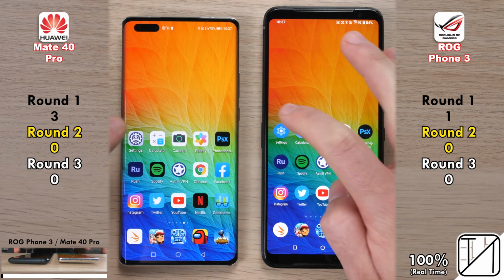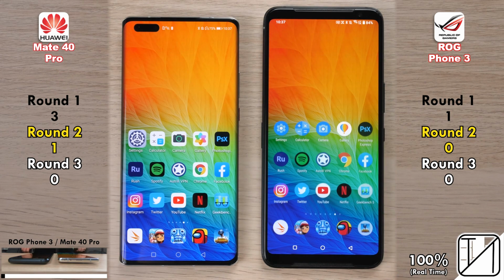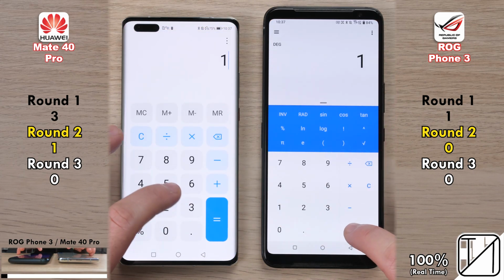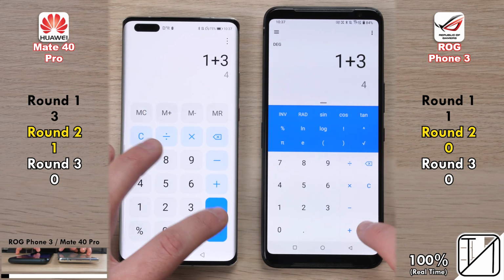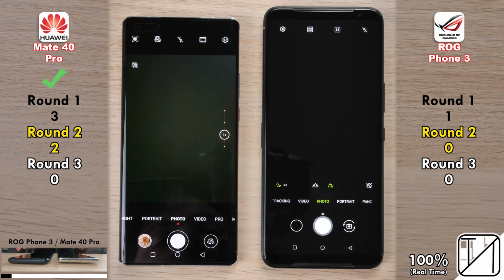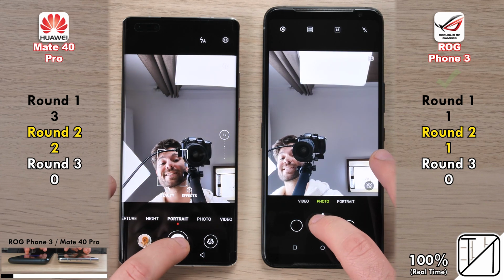Making sure that we're hooked to the same Wi-Fi network, max brightness X mode is enabled on the ROG phone, max performance mode is enabled on the Mate 40 Pro, and we have all apps killed in the background. The first point gets allocated to the Mate 40 Pro when going into the settings app quicker, and it was too close to call when going into the calculator app. Next system app that we have is the camera app, and jumping into that one, the Mate 40 Pro opened up slightly quicker. Flicking to the selfie cam, even with Master AI off, the Huawei always seems to switch to portrait mode, so the ROG got the points over there.